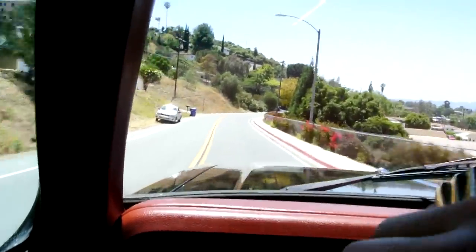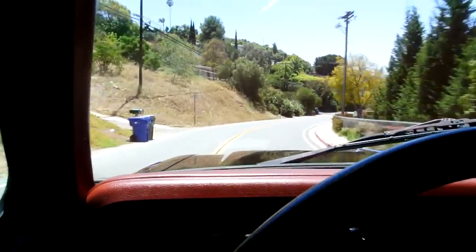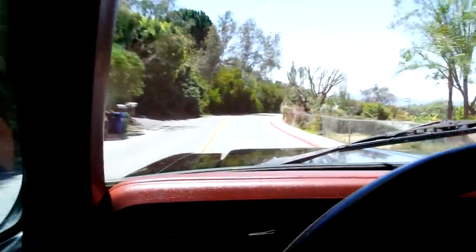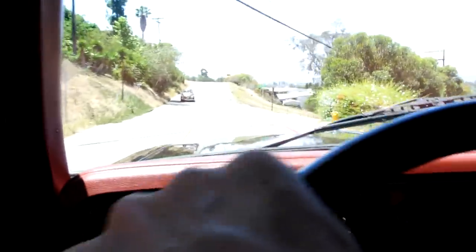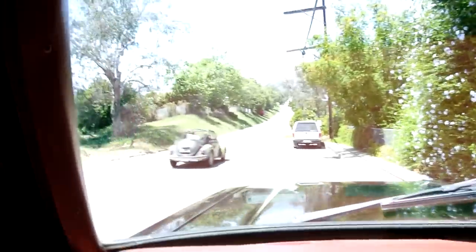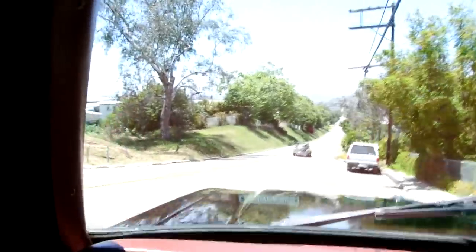Seem new. It rides really nice. It'll shake a little bit on acceleration sometimes. Could be needing cap, wires, plug, rotor. We're gonna come right in here. Roll over. Now this. Oh, there you go. This thing turns on a dime. I mean, I could get in the same lane here if I wanted.